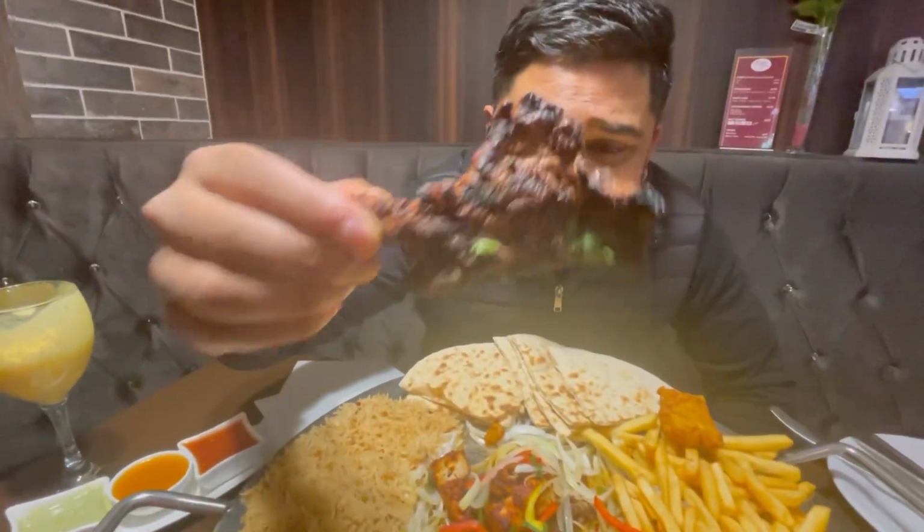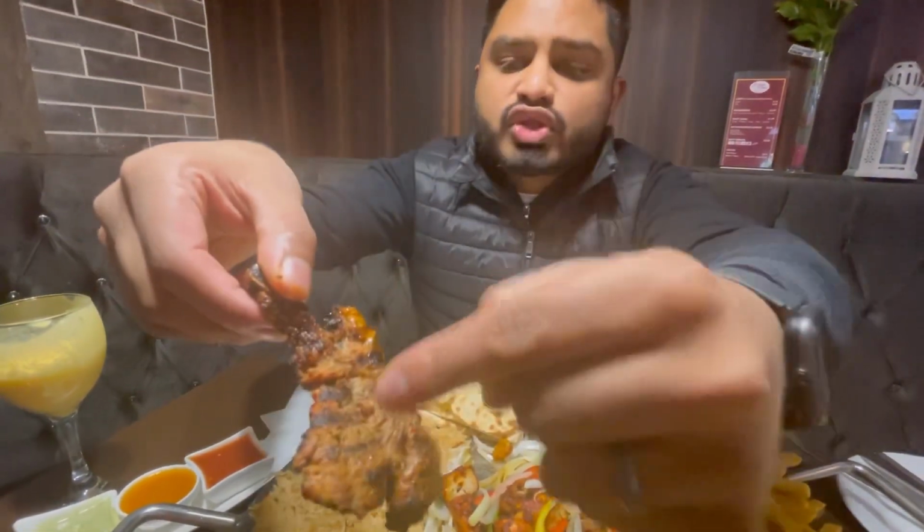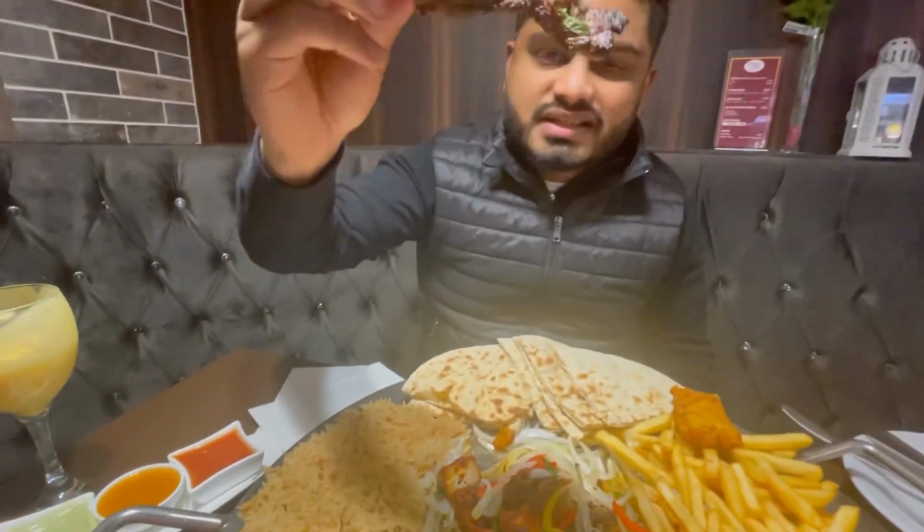Grilled lamb chops. Look at that, that looks absolutely beautiful. Beautiful charring marks there. Let's give this a try.